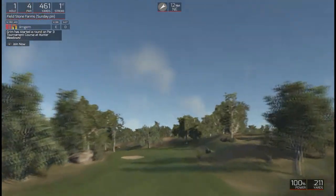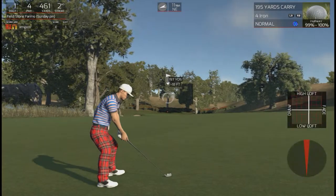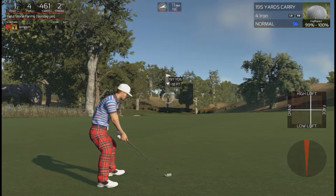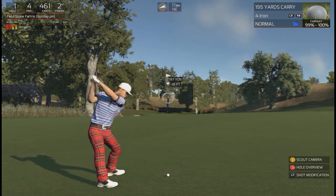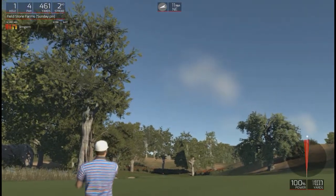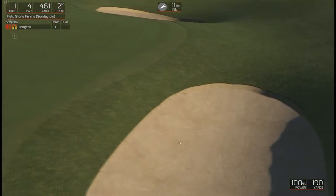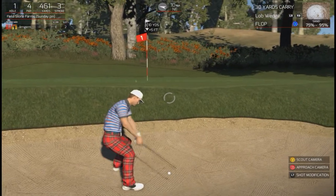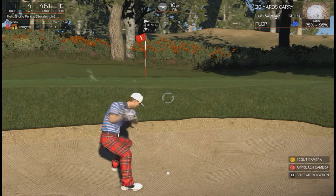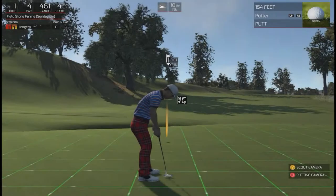Nice, should be in the fairway. And looks like around 195 yards to go. Well, looks like this may be in the deep stuff. Shot there, considering where you're hitting from.